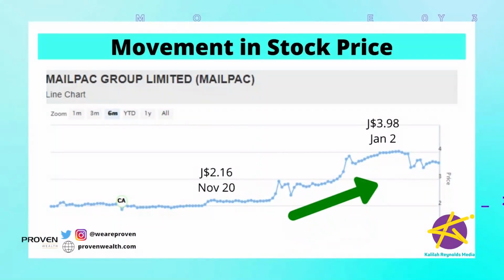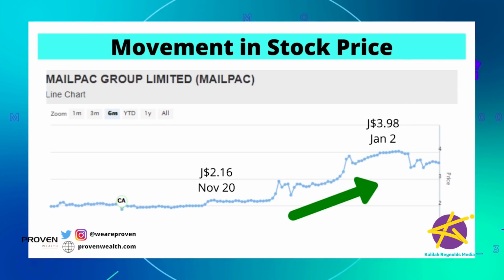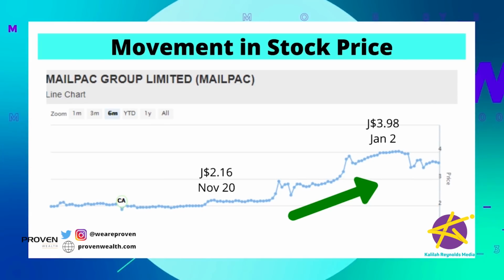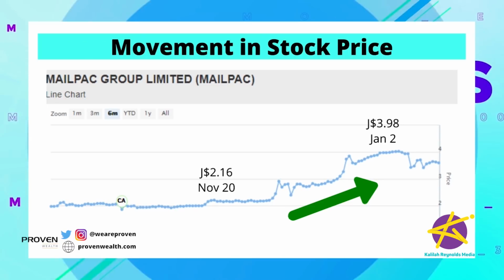Now, if you look at the share chart, you'll see that there's been a steady increase in the stock price from $2.16 on November 20, 2020 to $3.98 on January 2, 2021. That's an 84% increase in less than 2 months.